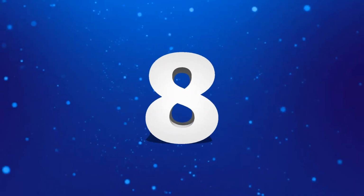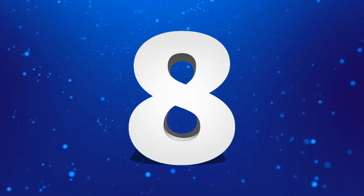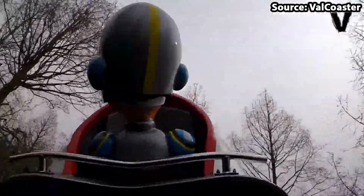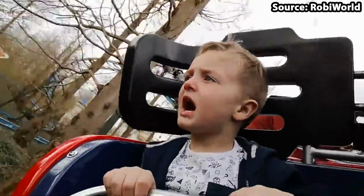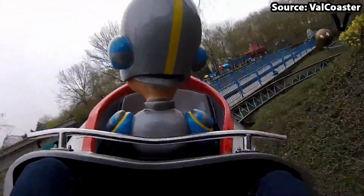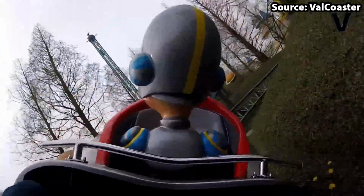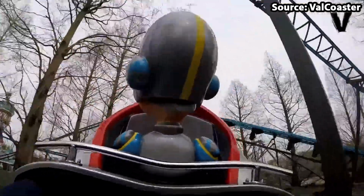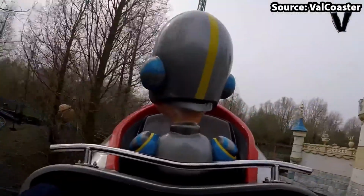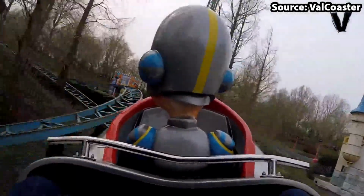Have you ever wanted to fly through space at high speeds? Well, let's be honest, who doesn't want to? And over here at Plopsaland, you can do just that with Victor's Race. Once boarded the very long ride vehicle, you will rise to a height of 26 feet before racing around some quite basic elements but still providing some thrills.